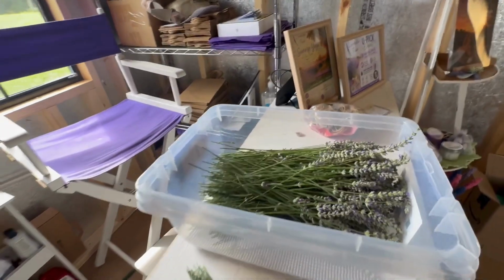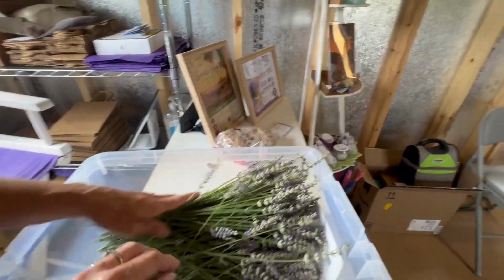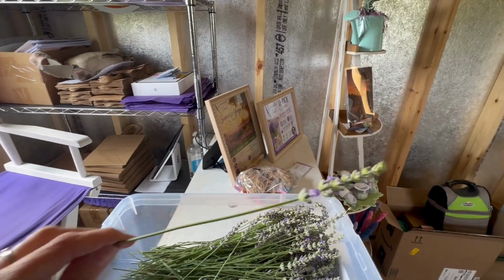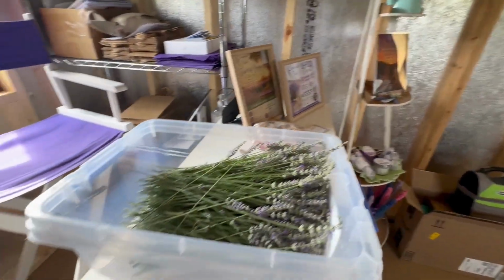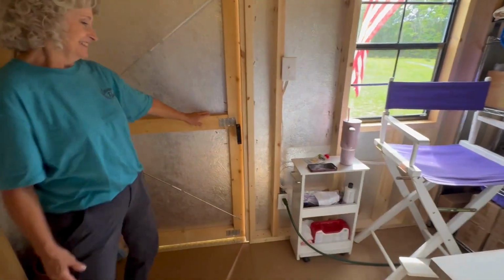And this was the harvest that you were doing when I got here. Yes, just today. Oh, y'all. And that's the Provence. Hey, we need smell-o-vision. Wonder when they're going to invent that. That stuff is amazing, y'all. Thank you so much for the tour. Now let's go out to the field.